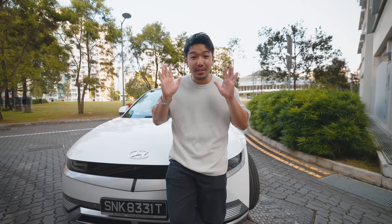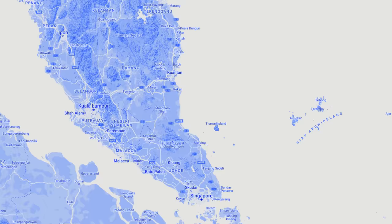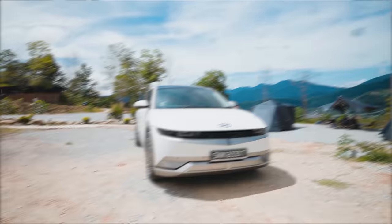With just one carry on bag and no matter what happens, we will carry on to show you the lesser known destinations all around the world. Now we've been to Thailand, we've been to Sri Lanka, but this week we are going on a foodie road trip from Singapore to Malacca to KL all the way to Ipoh in our fully electric vehicle, the Hyundai IONIQ 5 that is proudly manufactured in Singapore.